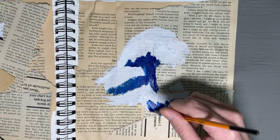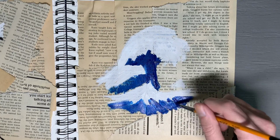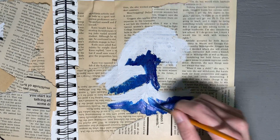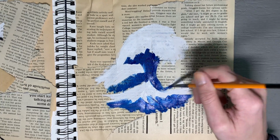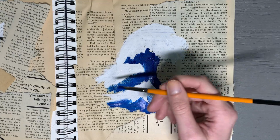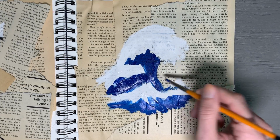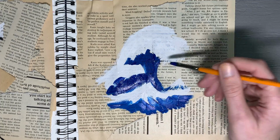Whatever ends up working for you in the end, I don't think that it is one set thing. I think that it's something that, at least in my case, I had to kind of explore. So in this case, I'm following a reference. This is based off a very famous Japanese painting, clearly. And so this is not me trying to stylize anything or make anything new.